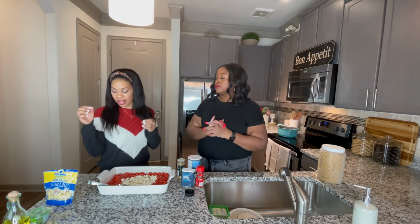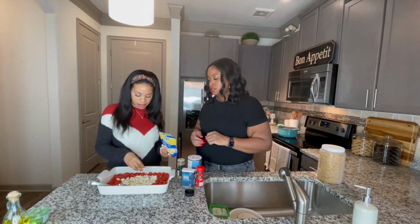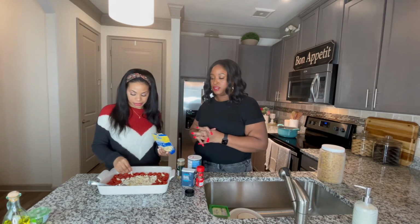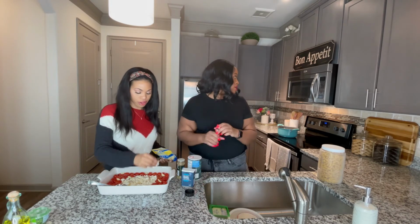Easy, simple, and quick. Oh, we can't forget the garlic. Yes, I'm glad I saw that. So you can just put a couple in there, just to roast it. It smells so fresh. It smells yummy. Alrighty. And okay, now we're done. There we go. Garlic is good for you.